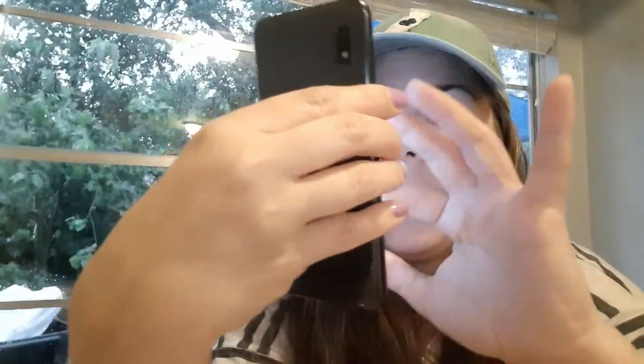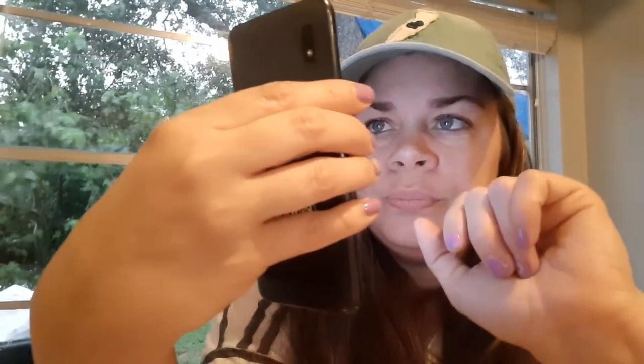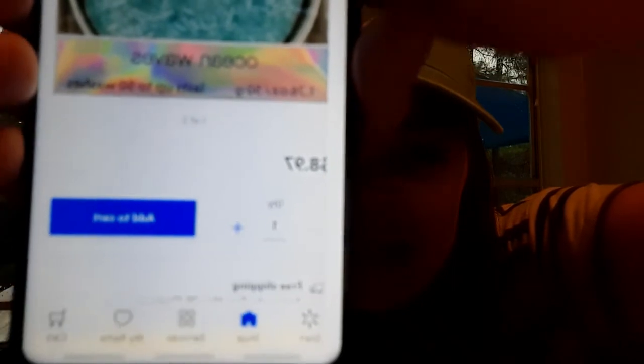So, it's actually on clearance at Walmart for a dollar. Hidden clearance. But Walmart.com, let me show you. Do you see that right there? $8.97. $9 for this. And it's on hidden clearance.